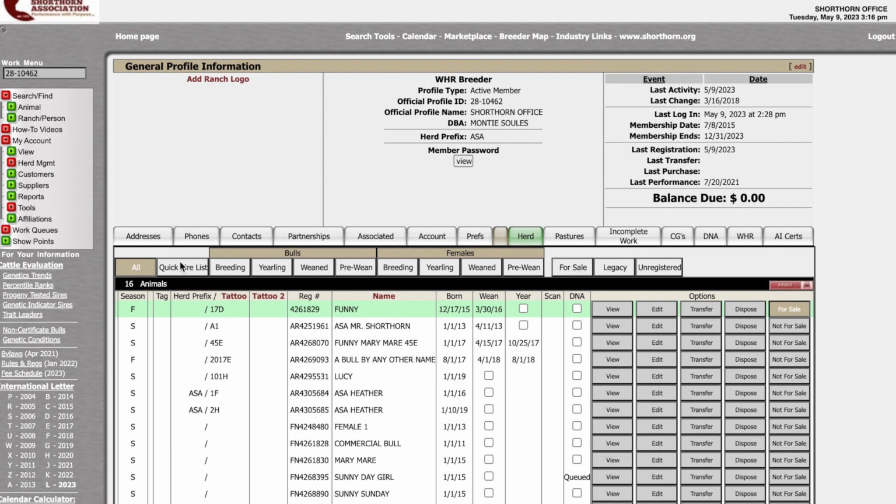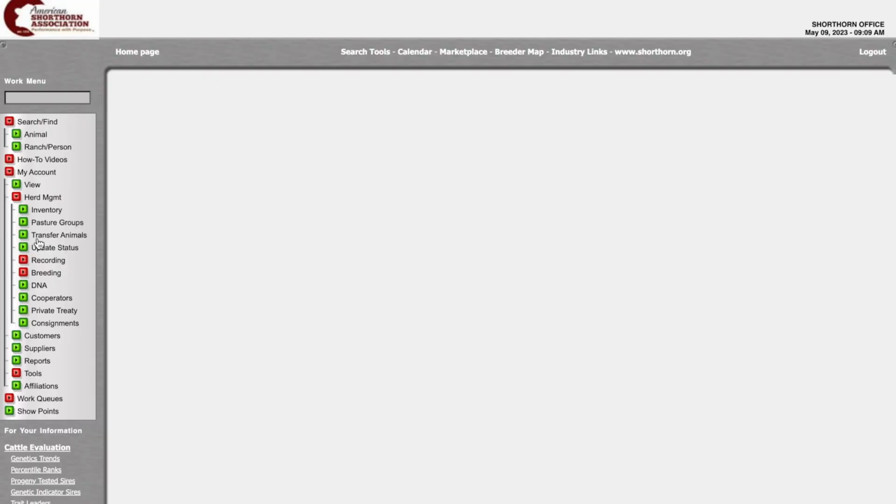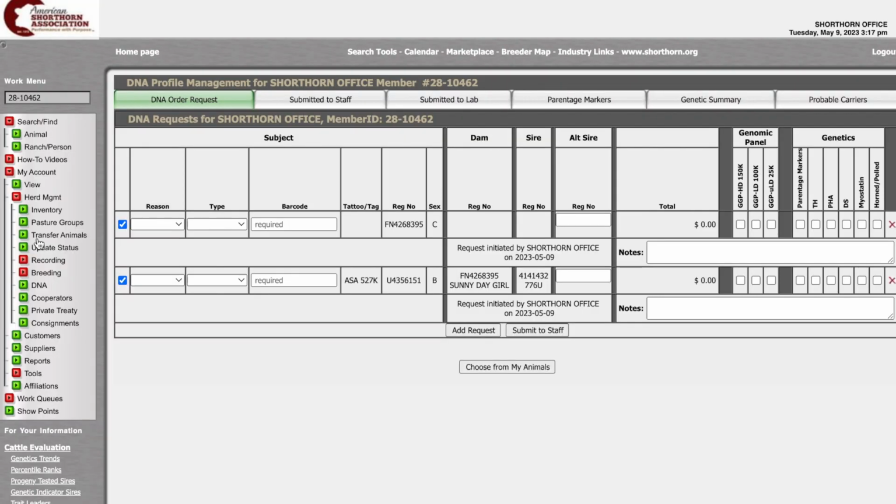Once you are done selecting your animals for testing, you'll navigate over to the left-hand menu and click Herd Management, followed by DNA. Once this page loads, you'll see all your animals that you'd selected to test.